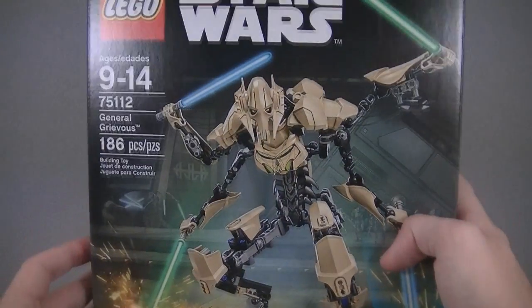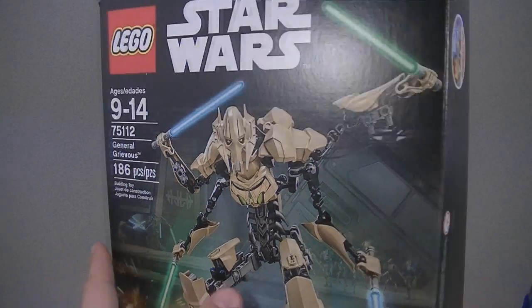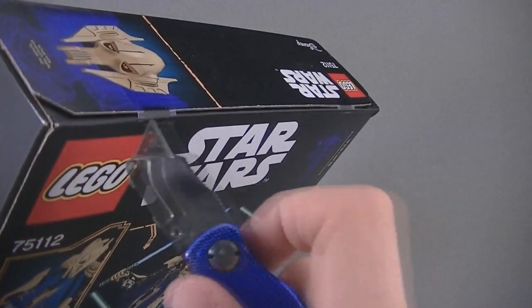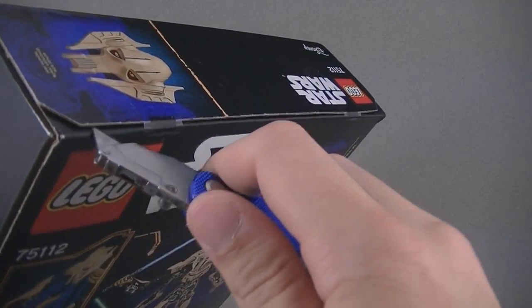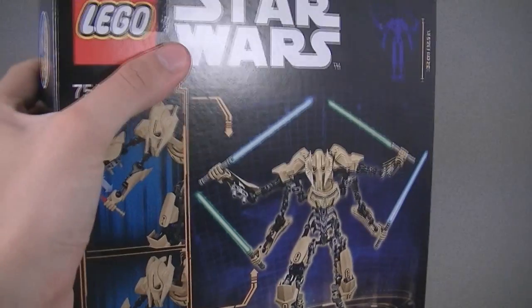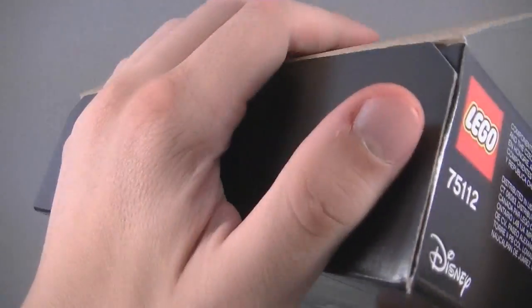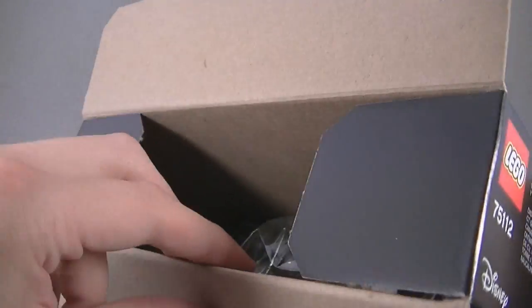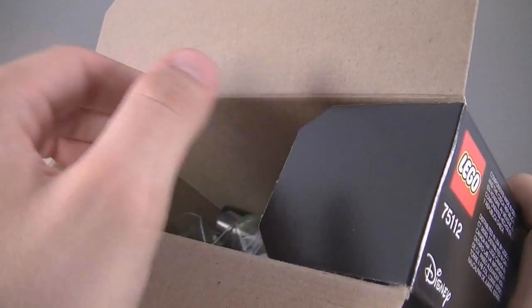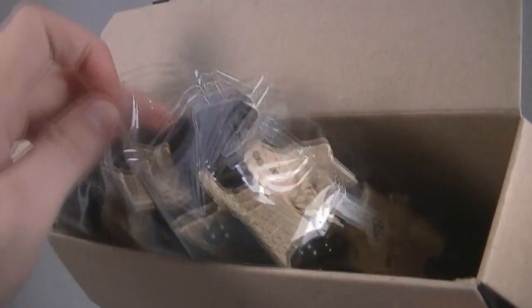I really, really loved Grievous in Star Wars Clone Wars, the hand-drawn animated one. At least I think it's hand-drawn. Anyway, not the 2008 CG one, but the animated one. He is such a badass, and he's so cool in that show, and I feel he just hasn't been as cool ever since. Anyway, let's get the bags out here.